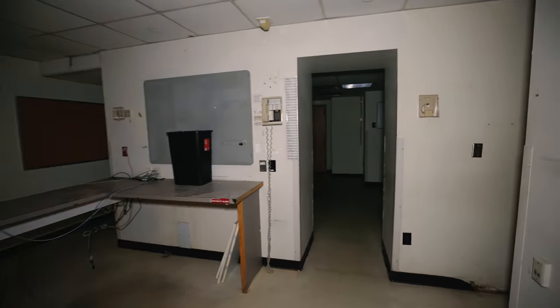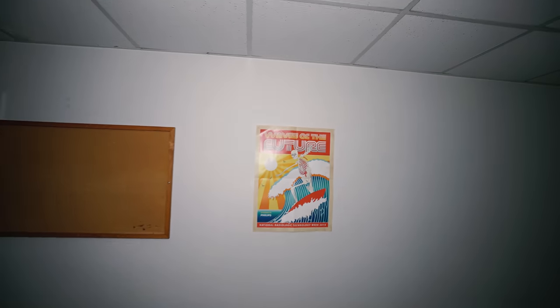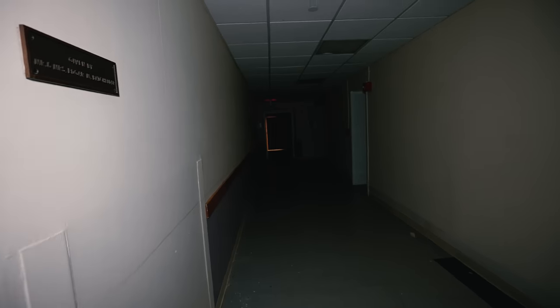Just looking around. Waves of the future. All right. It's kind of like a huge maze in this building. We still haven't found the morgue yet. I don't even know where Seth went.